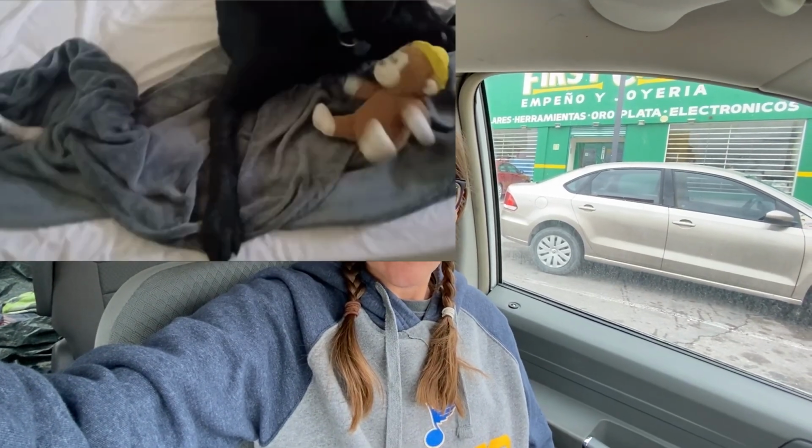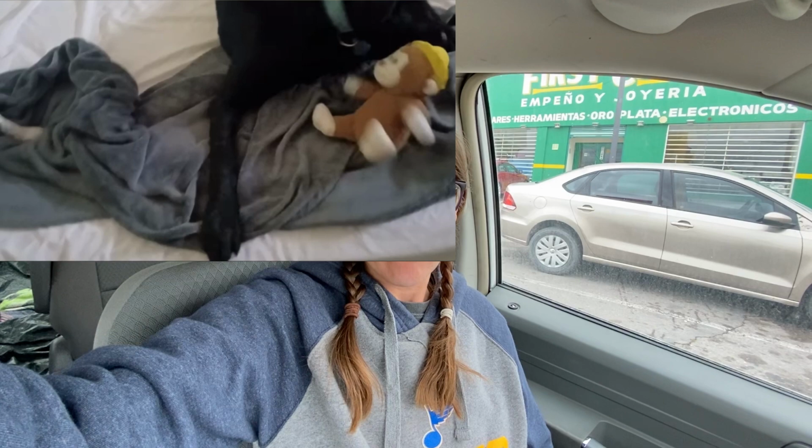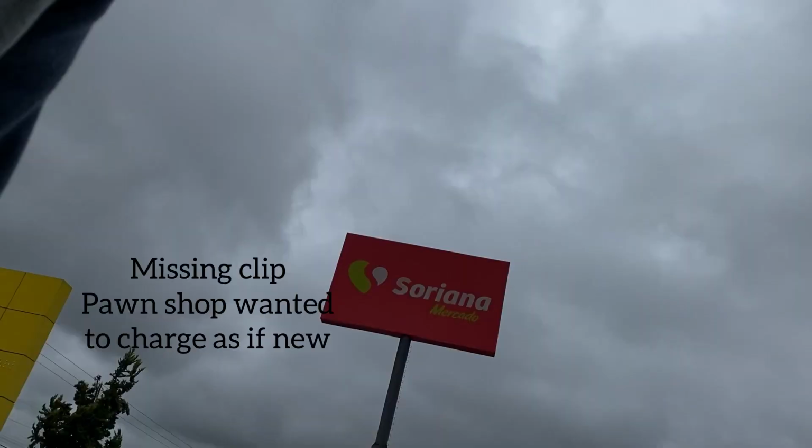But in the US, you can even get like real furniture for super cheap. Or even like I bought Sammy, the black lab, a used stuffed animal, and they wanted 25 pesos, which is like $1. Whereas in the US, you can get those for like a quarter, 10 cents at a yard sale. Or maybe I haven't been to a yard sale in a while.